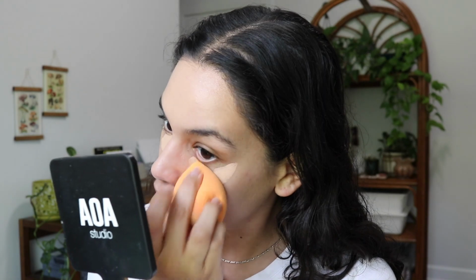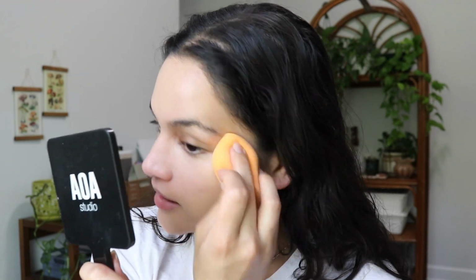I feel like the Bare Minerals concealer is a little lighter weight, which is very nice. I think that the Kosas concealer is definitely a little thicker and creamier, but I just love how the Bare Minerals one sits on the skin, blends out, how it lasts. So I've been using this one really often, and that's pretty much it for the base.